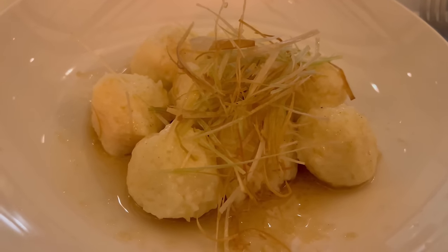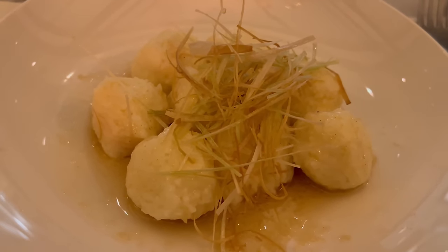Alright everyone, now my main entree for the evening is here. Let me go in and give you a view. This is the ricotta gnocchi in a brown butter sauce. Got one of the gnocchis on the fork here. Let's see how it tastes.